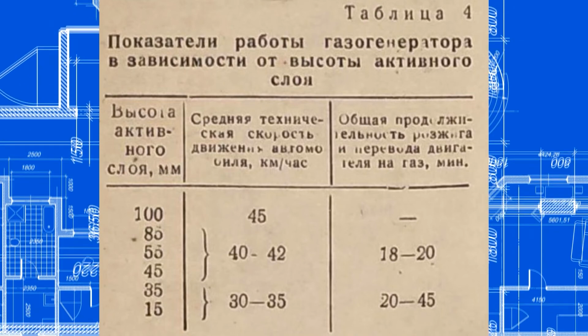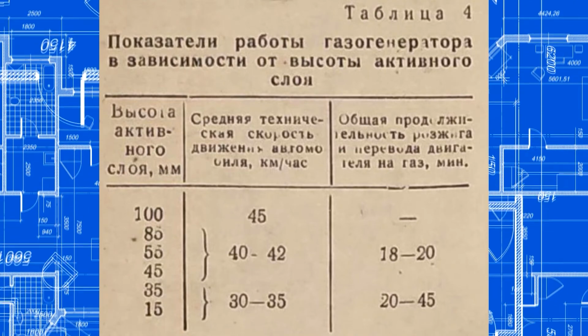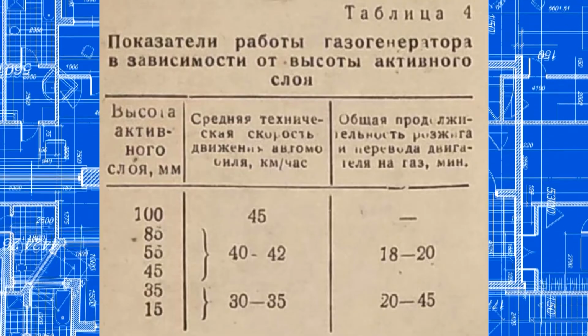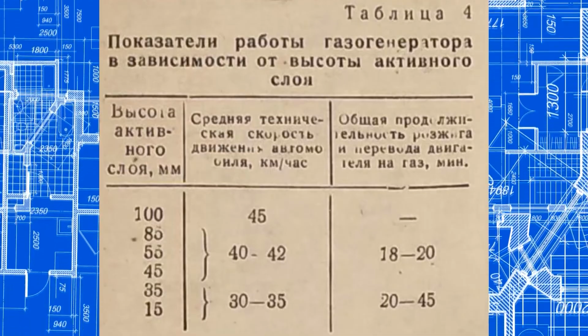Table 4 shows the experiment results. The first column shows the reduction layer height, the second column shows the truck speed, and the third column shows the gasifier ignition time before starting the truck.